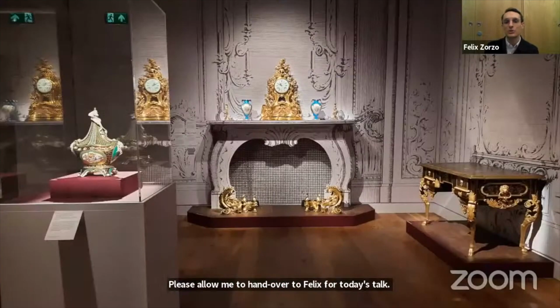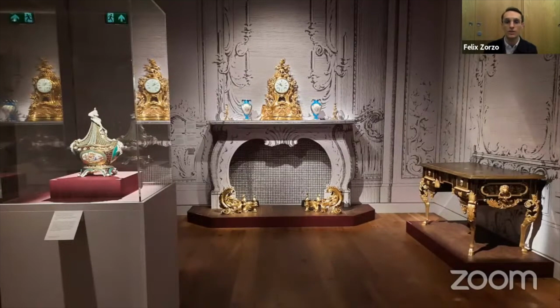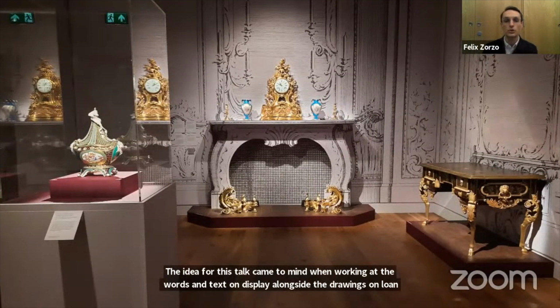The idea for this talk came to mind when looking at the Wallace objects on display alongside the drawings on loan from the Disney studios that are currently in the exhibition Inspiring Walt Disney and the Animation of French Decorative Arts, open until the 16th of October.